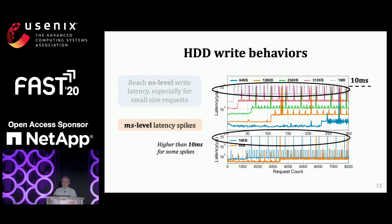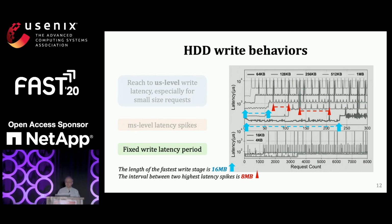However, there's no free lunch, obviously. Otherwise, HDD would be used instead of SSD. So you see there are very high spikes of latency in excess of tens of milliseconds. These are the spikes, obviously, due to the buffer flushing and other reasons.